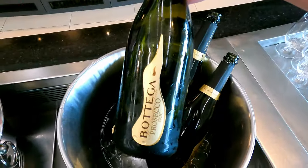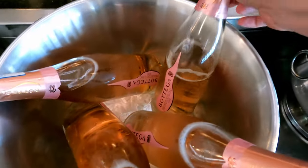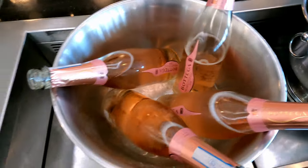Notably missing though is proper champagne, although I did later find out from a friend that they keep this behind the scenes, so if you ask a member of staff for some, they'll gladly provide it.